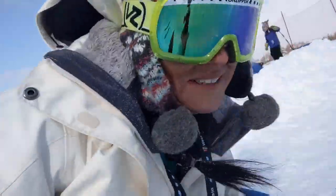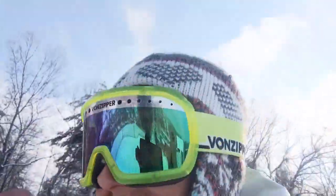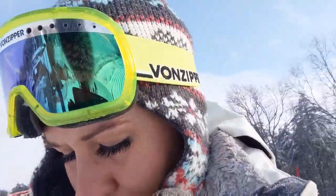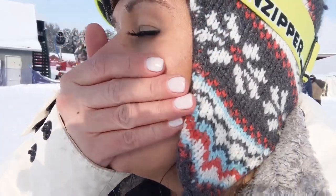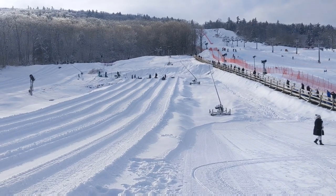Holy smokes. My face is soaking wet. Oh my goodness. That was cold. Should have worn my goggles the whole time. Alright, so that was so fast. My face is frozen because all the snow kicked up in my face. I should have definitely put my goggles on going down that one. It was fun, for sure. Sean and Jameson are going up again, and I'm gonna video them coming down. Here they come.